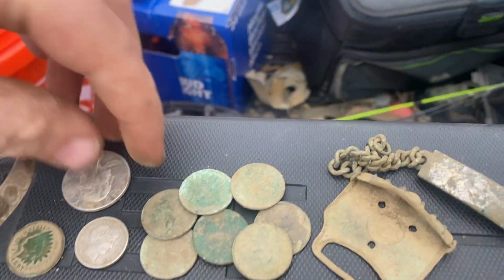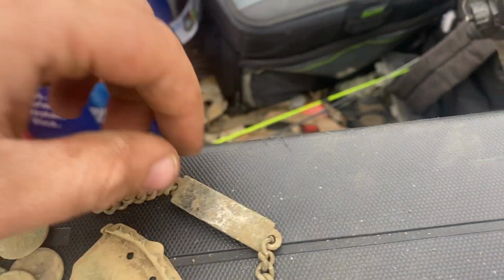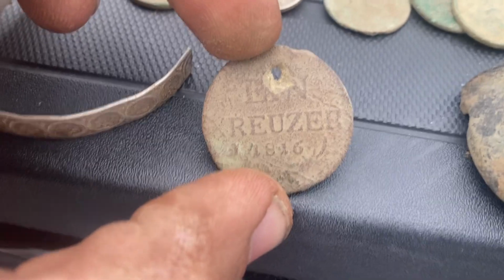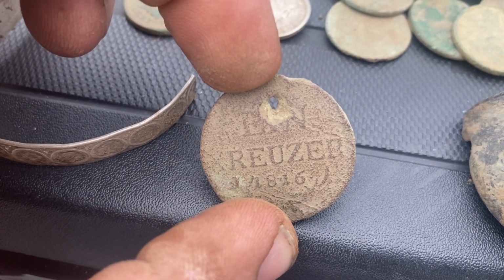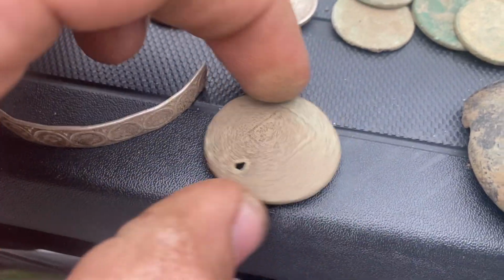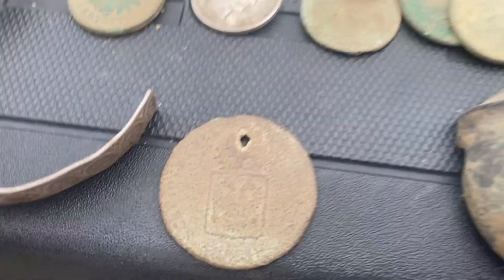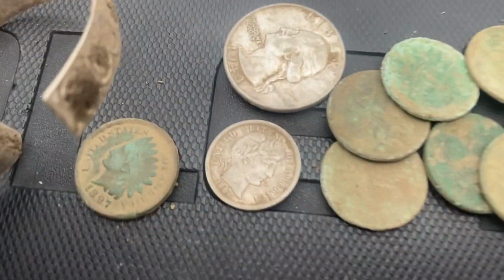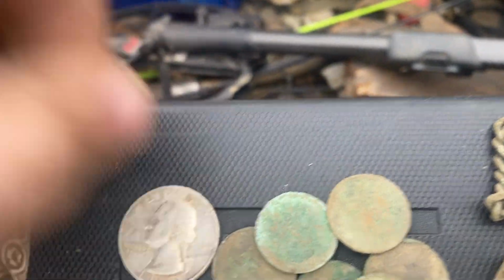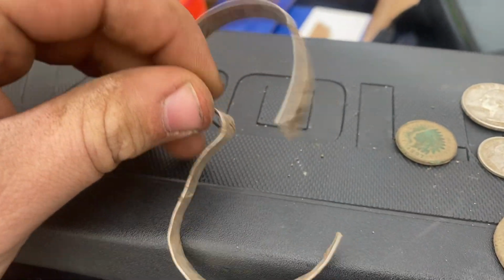Joe did super good today. He got a whole bunch of stuff. Got an ID bracelet. Some buckles, a coin, what is it, ten Kreutzer? Yeah, something like that. 1816. Really cool, interesting copper, probably German or something. If anyone knows, drop a comment. Yeah, a 1900 Barber dime, really clean. He got a 43 Washington and a Sterling bracelet.